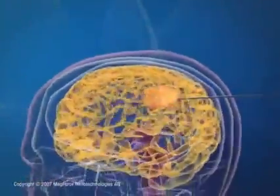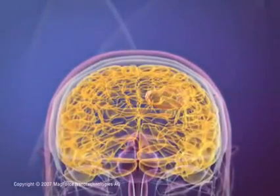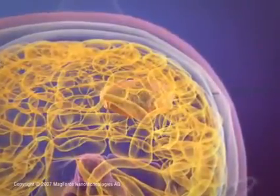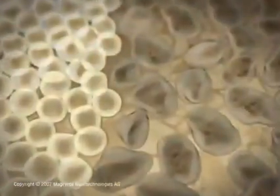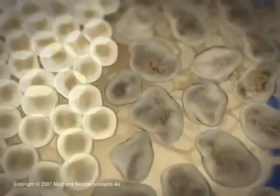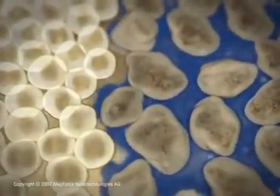At the beginning of the therapy, the nanoparticles are injected directly into the tumor. The tumor in this particular case is a glioblastoma, a malignant brain tumor characterized by aggressively growing cells. On the microscopic level, the healthy cells can be seen on the left and the tumor cells on the right. After being injected, the nanoparticles spread out in the spaces between the tumor cells.